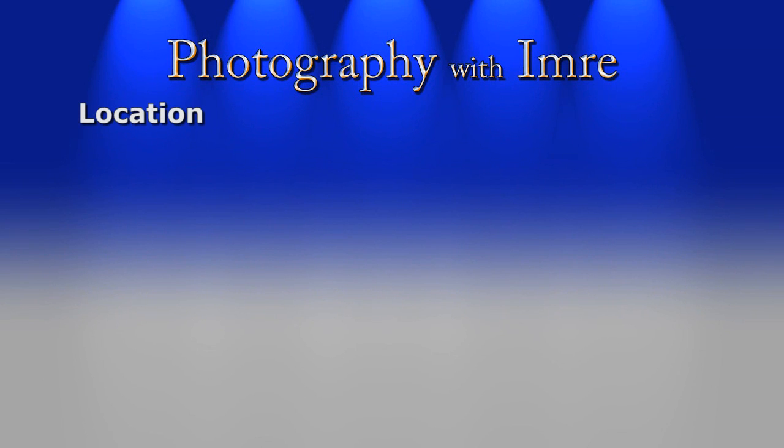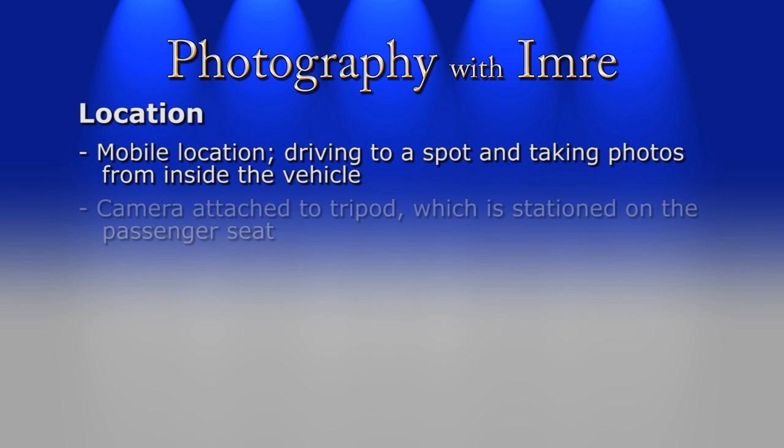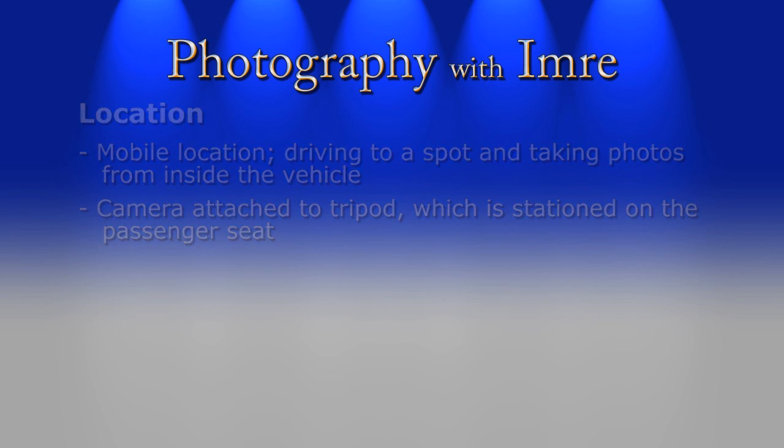Another location I've considered is a mobile one. Although I haven't yet done this, I'll one day stop being lazy during a good thunderstorm and drive to a safe and traffic-free area where I can set up my tripod and camera on the passenger seat. At least I'd be sheltered from any rain and inside a fairly well-insulated metal box.